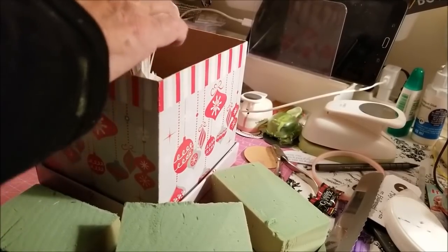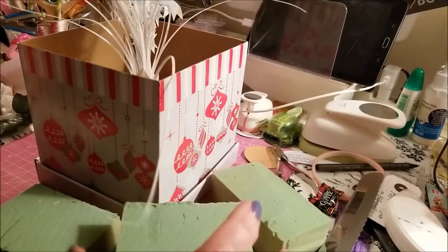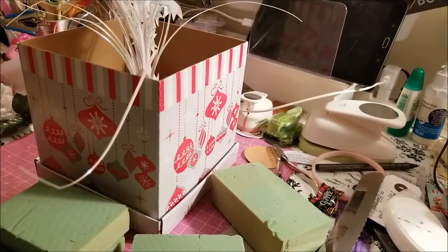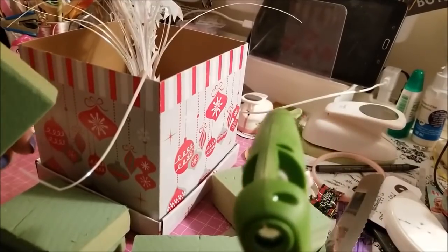You gotta stand up for that. All right, and then the next thing I'm going to do is glue down these pieces. Sorry about that.